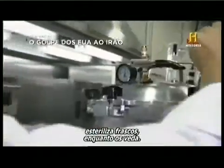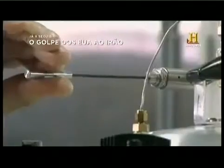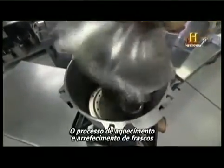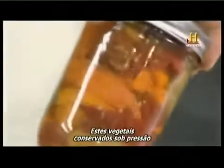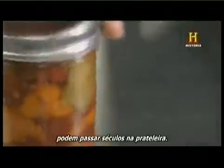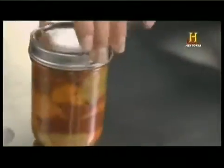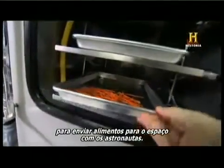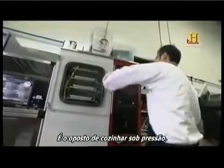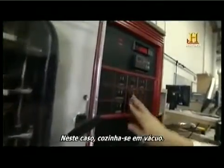It sterilizes jars while sealing them. The process of heating and cooling the jars leaves them with a perfect vacuum seal. These pressure canned tomatoes can survive for centuries on the shelf. Another pressure cooking technique was perfected to send food into space with astronauts. It's the opposite of cooking under pressure. This is cooking in a vacuum.